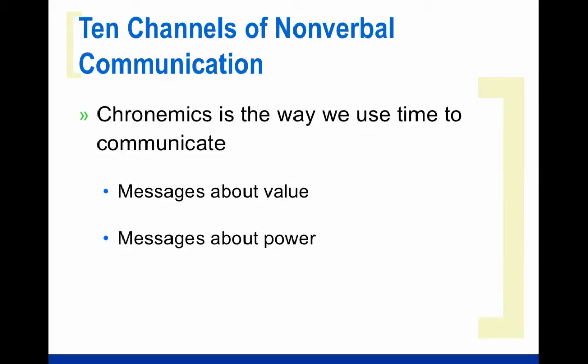Another unusual way in which we communicate is through our use of time. Chronemics is the way that we use time to communicate. Messages that we send through our use of time are messages about what we value and about our power. We tend to spend more time on things and people that we like and care about. So giving your time to somebody or something implies that you value that person or thing. And the time of more powerful people is assumed to be more valuable than the time of less powerful people. So, if somebody keeps you waiting out in their waiting room, one of the messages that they are sending, whether intentionally or unintentionally, is that their time is more valuable than yours.